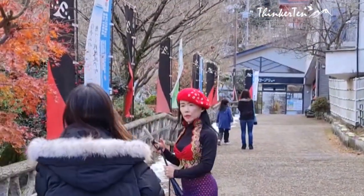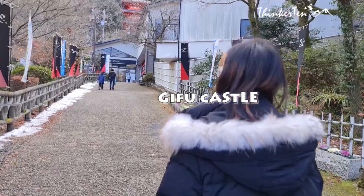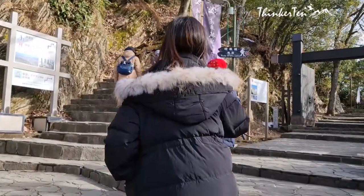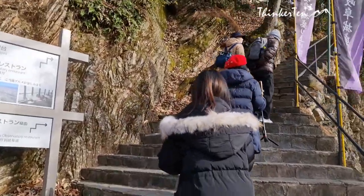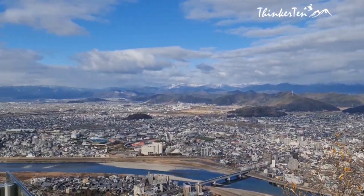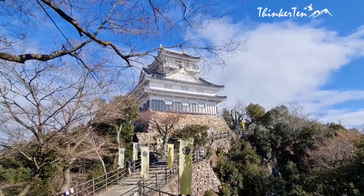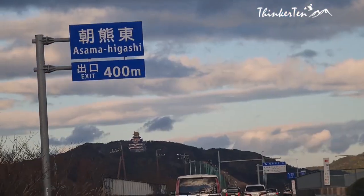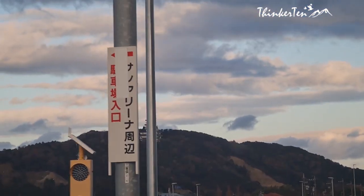One of the top attractions to visit in Gifu is the Gifu Castle. It was originally built in the late 16th century by the warlord Saito Dosan, but was later taken over by the famous Japanese warrior Oda Nobunaga. The castle is situated on top of Mount Kinka, overlooking the city and the Nagara River. It was strategically located to provide a strong defensive position for the rulers of the region, as well as a commanding view of the surrounding area. You can see the castle on the highway before entering Gifu City, since the castle was built on a high land.